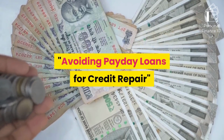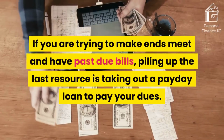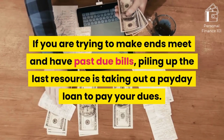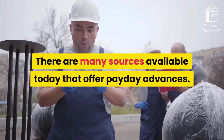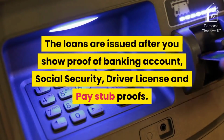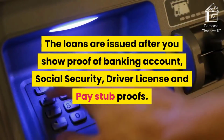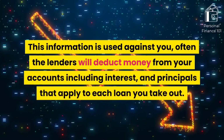Avoiding payday loans for credit repair. If you are trying to make ends meet and have past due bills piling up, the last resort is taking out a payday loan to pay your dues. There are many sources available today that offer payday advances. The loans are issued after you show proof of banking account, social security, driver license, and pay stub proofs. This information is used against you.